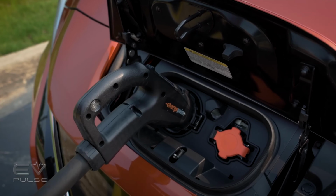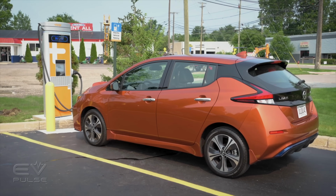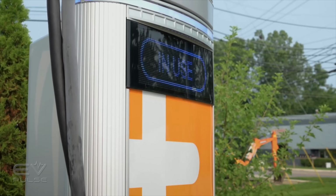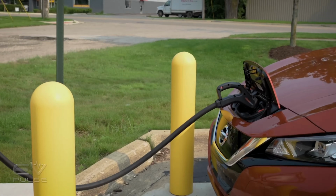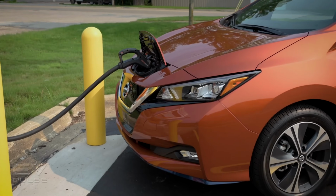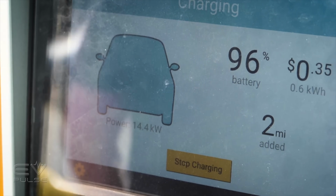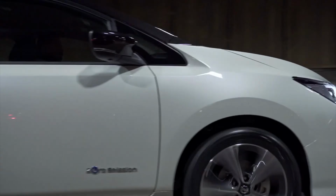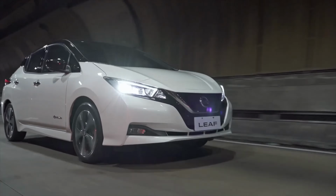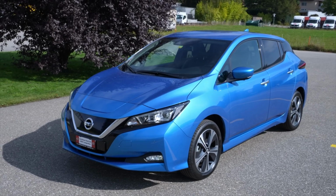Now, at a CHAdeMO station, the Leaf S Plus can be charged to about 80% in about 40 to 45 minutes, and CHAdeMO stations are not as common as other DC fast chargers such as CCS and Tesla Superchargers. So obviously this isn't the best vehicle if you're taking a lot of long road trips away from home, but if you want a reliable electric car with a decent amount of range for your daily driving needs and want to spend less than $30,000, the Nissan Leaf S Plus is definitely worth considering.